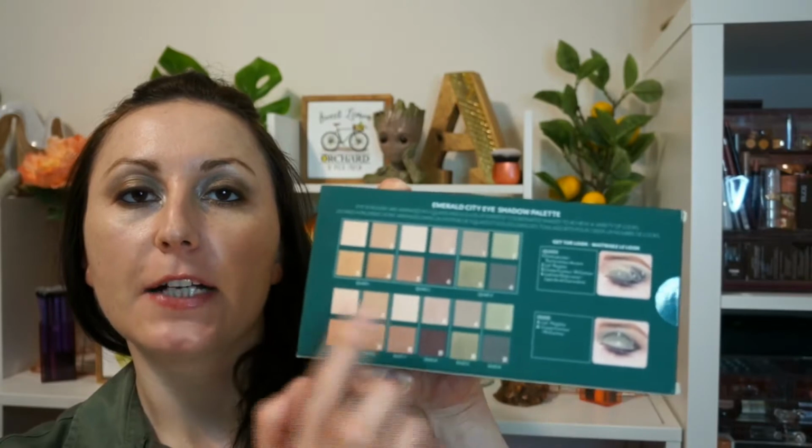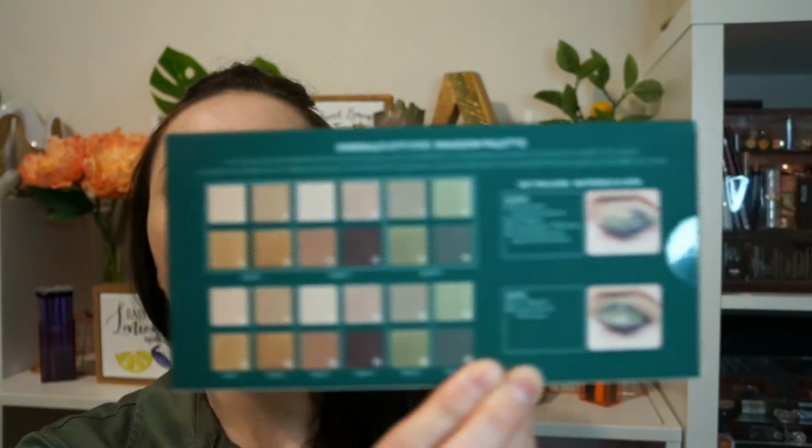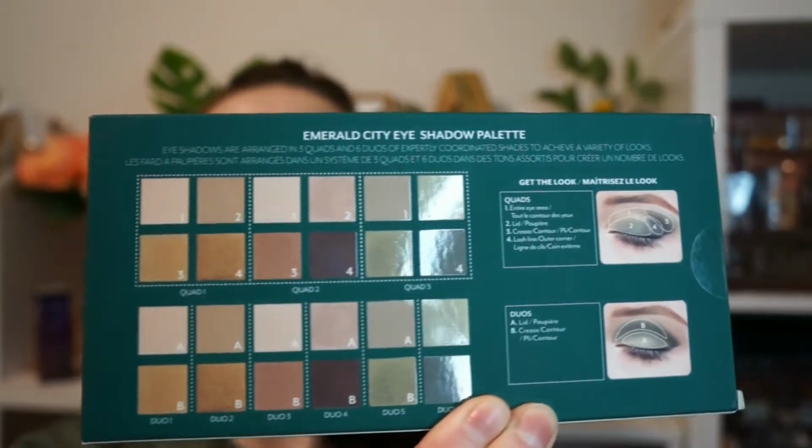On the back of the box it shows you different combinations which you can use. It says eyeshadows are arranged in 3 quads, and let me just show you. So that's the actual palette. So 3 quads, so you have 4, 4, 4. So you got 3 quads and 6 duos for expertly coordinated shades to achieve a variety of looks. So yeah, if you wanna check for yourself, and they also give you like an idiot-proof guide how to apply the eyeshadow. Now that's the palette, and the printout which is on the box is on the top of the palette as well. Then on the back you have a little sticker.